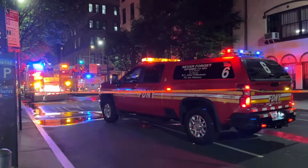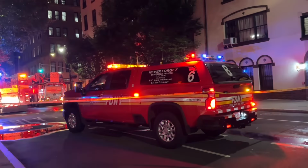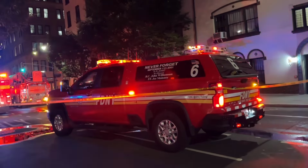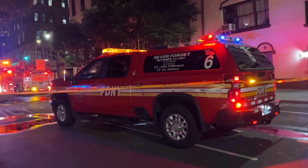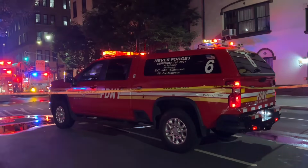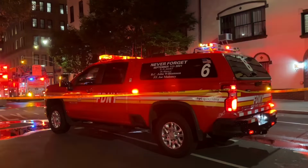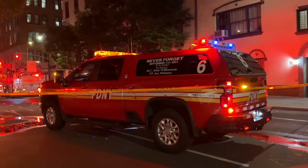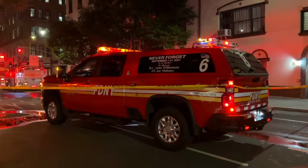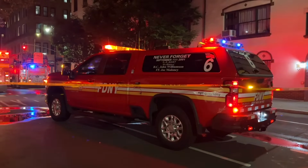And then Battalion 6K. Yes, you should update Con Ed. 19 University Place now has 1,000 parts per million in that basement room. All his staff has left the building at this time. Alright, 10-4. It was just staff that left the building, or were any residents evacuated, okay?